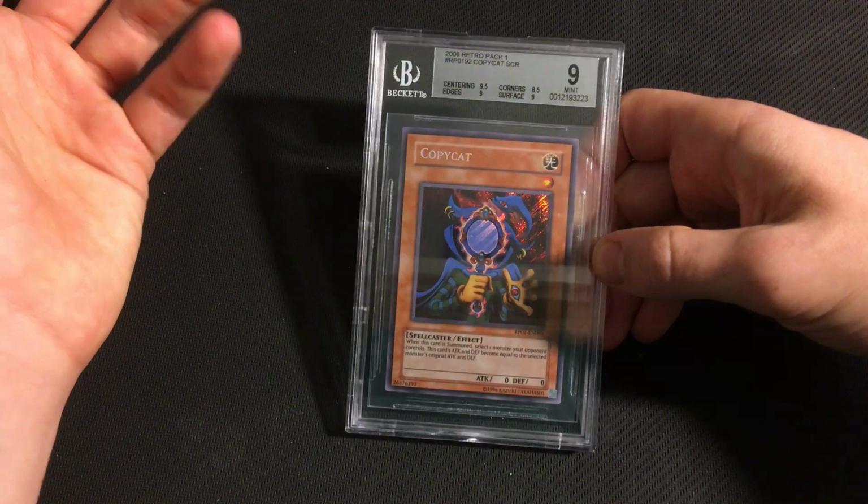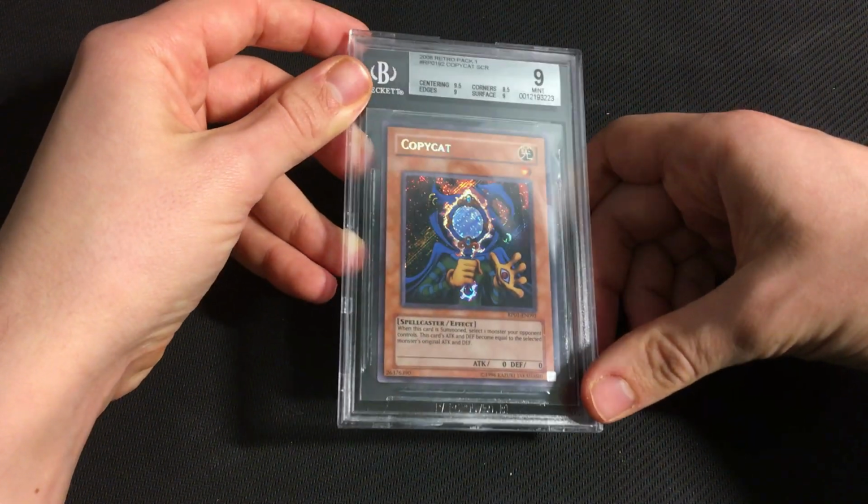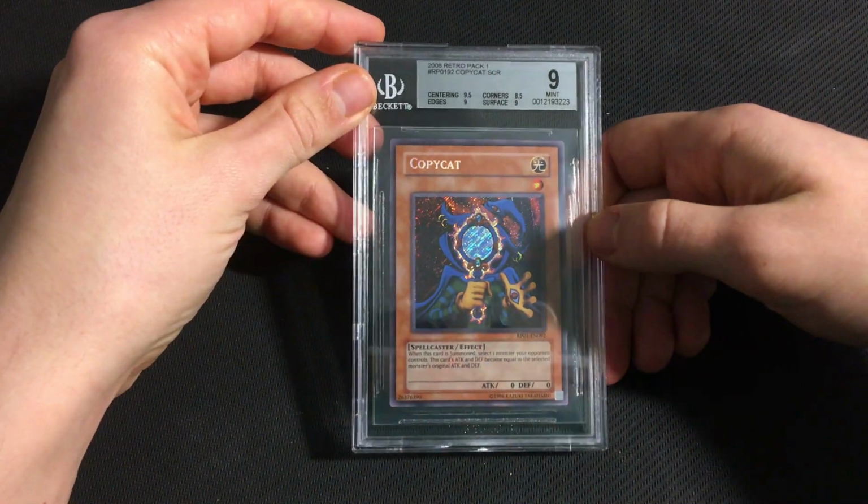I saw a PSA 8 recently sold for 1.6k, so I'd probably put this 9 around 3k, but it could actually be higher depending on the buyer and things like that.